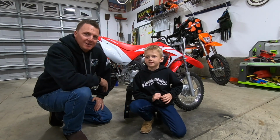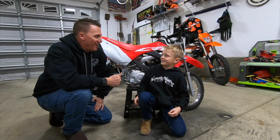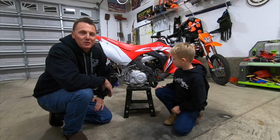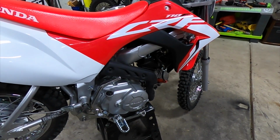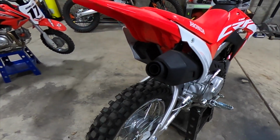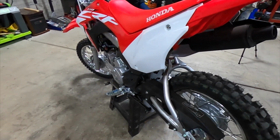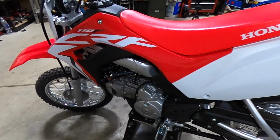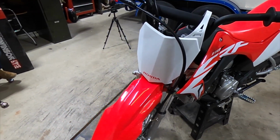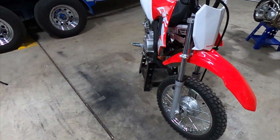Cameron and I are here with his brand new 2020 Honda CRF110F. That's right, the brand new 2020 bike. This bike has been a hot bike, man. Everybody's been trying to get it, they've been wanting it. And his cousin actually got one and he jumped on it and did awesome on it. So he moved up from the CRF50 to the 110. Skipped the 65. Yeah, we kind of skipped a couple bikes in between there, but this bike has been awesome.